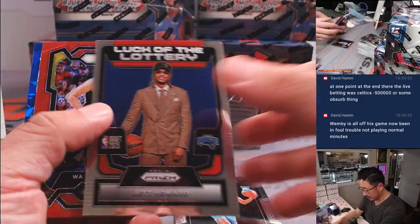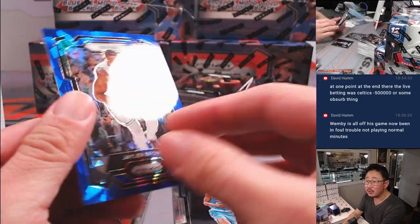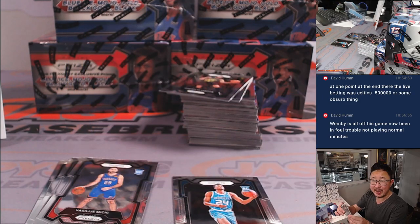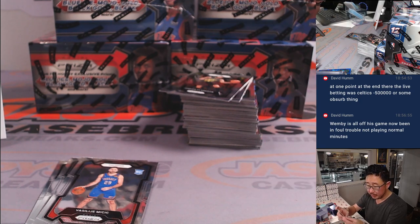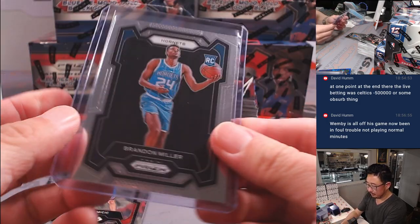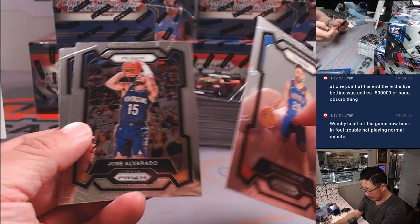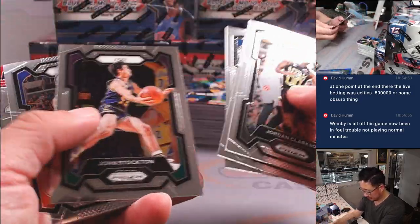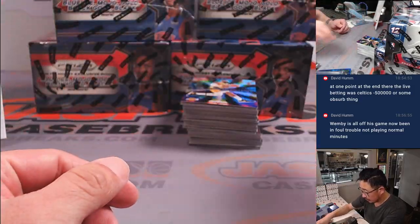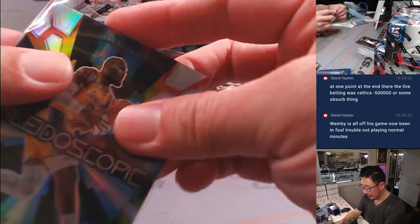There's a Brandon Miller, nice. And a Blue Ice Jaylen Brown. 85 out of 125. Celtics, that's going to be for Bennett. And here's Brandon Miller for Charlotte. Base rookie card, hopefully we can find some more. Tristan with the Charlotte Hornets. Nice LeBron kaleidoscope silver. Lakers, that's going to be for Evan Pete.